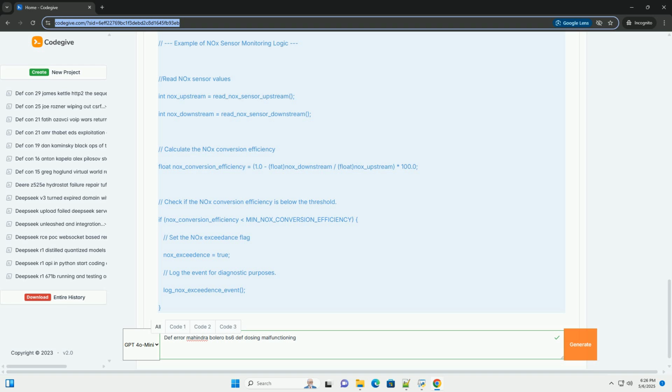Temperature sensor testing. Resistance measurement: use a multimeter to measure the resistance of the temperature sensors. The resistance should change with temperature. Live data monitoring: use the scanner to monitor the live data from the temperature sensors. Compare the readings to the expected temperatures.